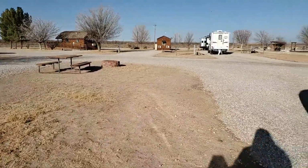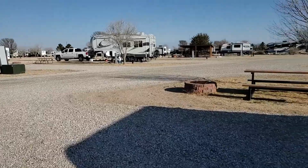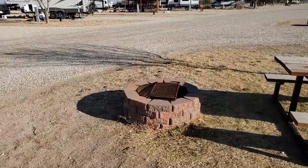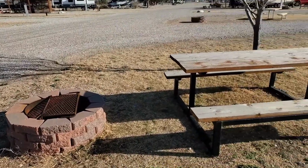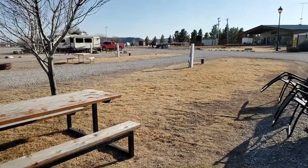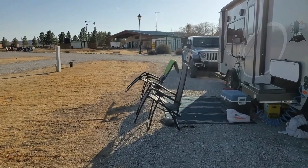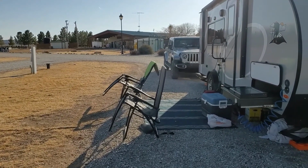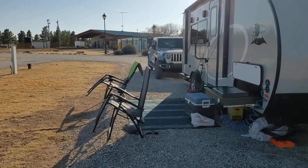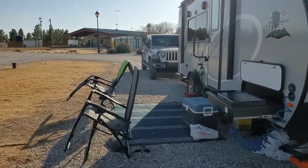Coming around to the front of our site, again, like I said, it's huge. We've got our fire pit here with a screen in case we want to grill, a picnic table, and a decent amount of room in between the two sites. We're here on a Monday and off season, so it's not really busy. It's a gravel site, but it's pretty flat. We didn't have to use any leveling blocks. And the Wi-Fi is good. I don't know if it's good because no one's here, but it's good enough to do work videos.